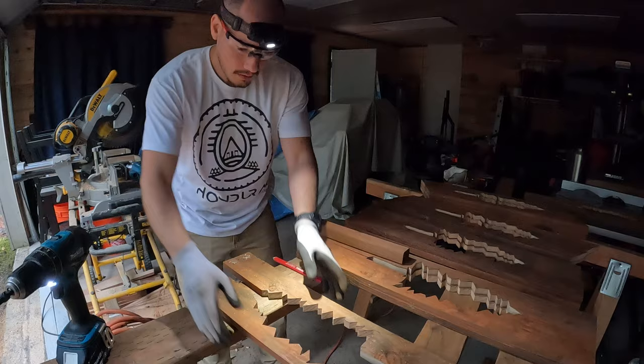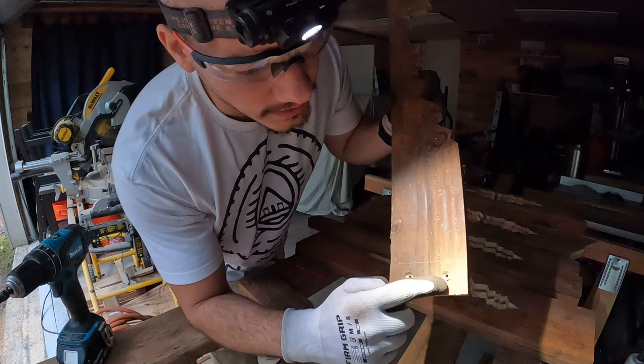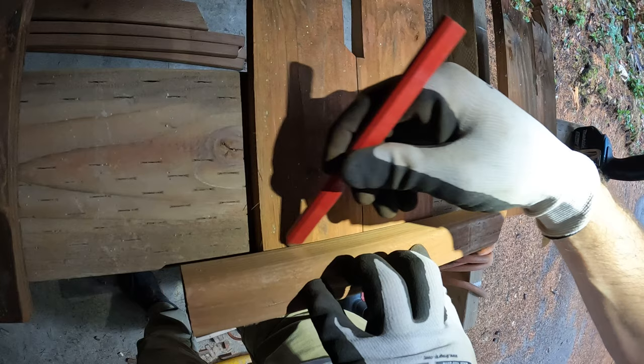So I'm pre-drilling these so that when I put my screws in, the wood doesn't split.